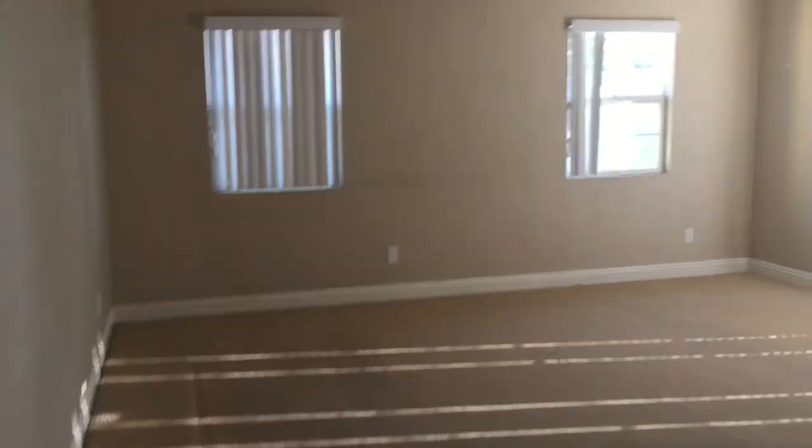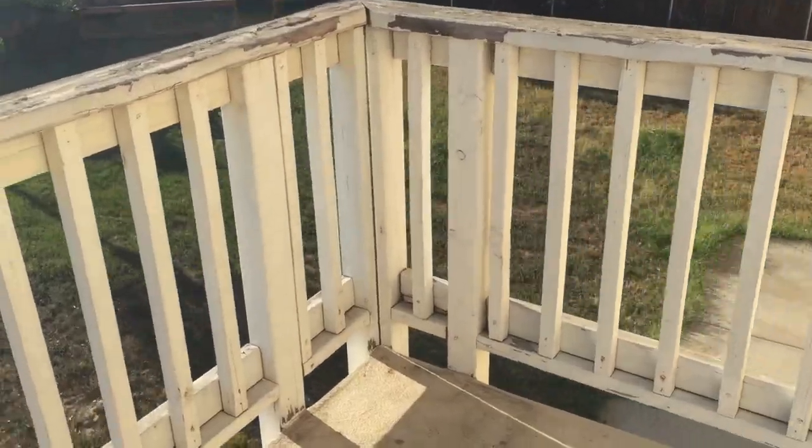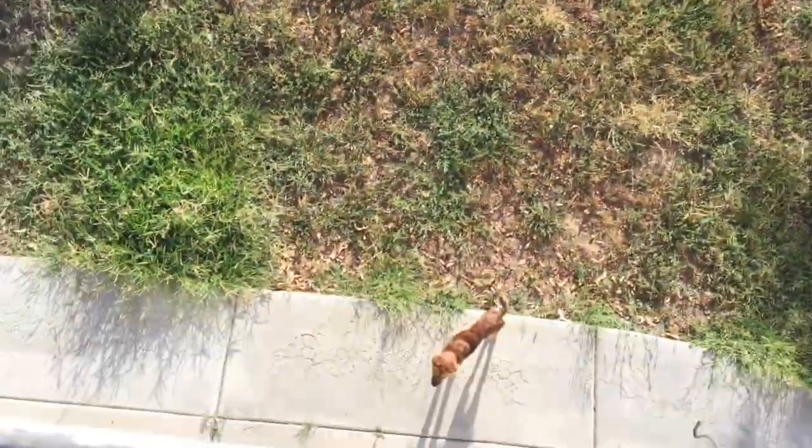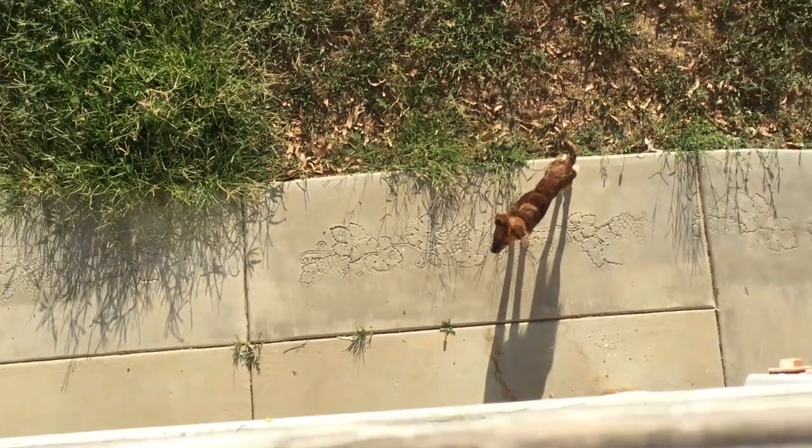Here we are in the master's bathroom. Not bathroom, the master's room. Sadly, this won't be my room, but it's okay. We have a little balcony. Here's our little pooper. Hi. Hola, Layla.